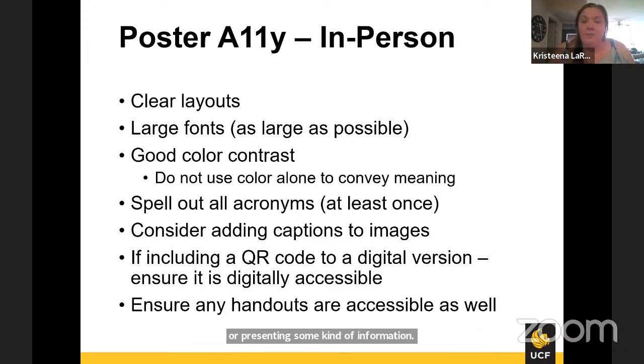We've got the in-person posters. So I'm at a conference, I'm looking at the poster, trying to decipher it. There are also digital posters. And so there are 2 sides to this, the in-person component and the virtual component. So when we're talking about those printed in-person experiences, building an accessible poster, there are a couple of things to think about.